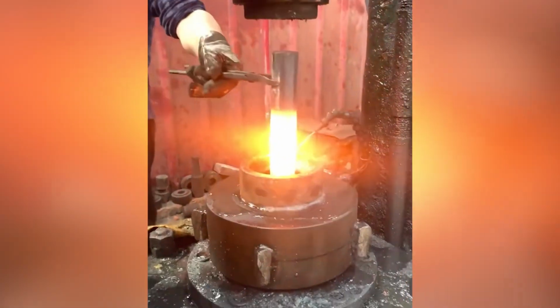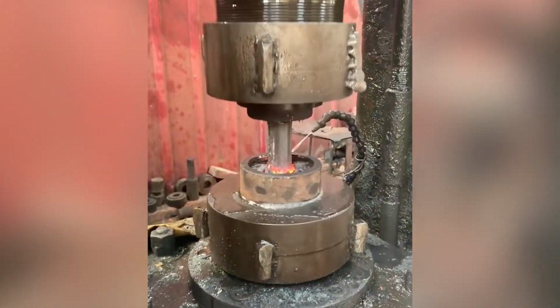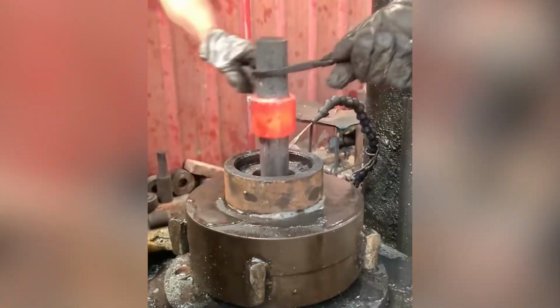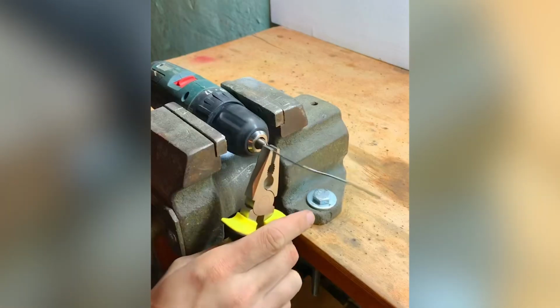When metal is heated to a high enough temperature, it becomes malleable, and with a bit of pressure can be formed into almost any shape desired. Iron alloy metals and steel melting points occur at temperatures around 2200 to 2500 degrees Fahrenheit.